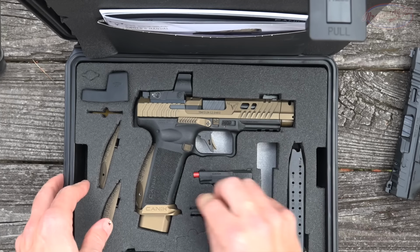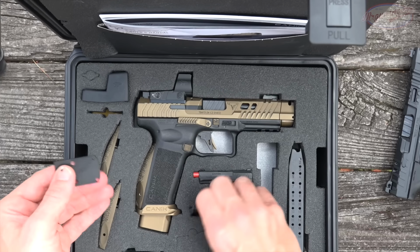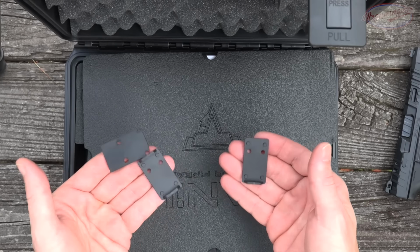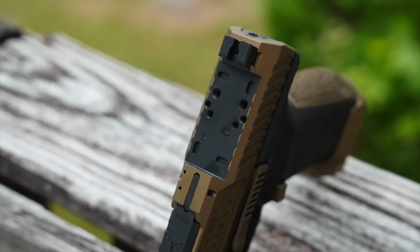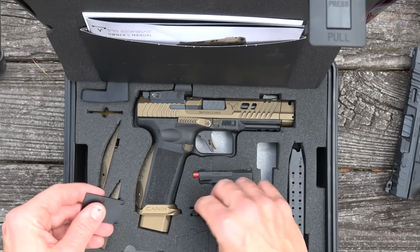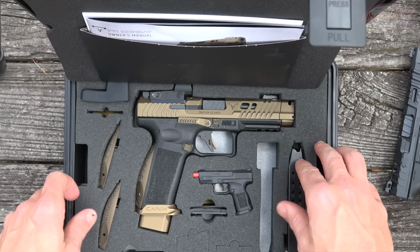Pretty cool there. We have several different optics plates. There's a ton of them. I think there's 6 total. But we'll just pull out 4 here just to show you, for different optics out there. Now this is cut for larger size optics, as opposed to previous Caniks, which we'll talk about here in just a second, that typically were cut for the Shield RMS type pattern. These are cut for your standard, like if you want to use an SRO, RMR, Delta Point Pro, etc. All of those will fit.